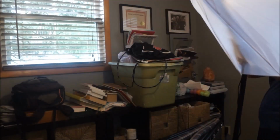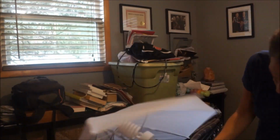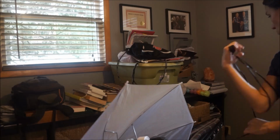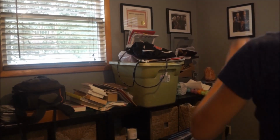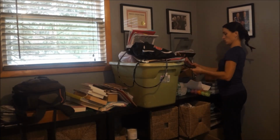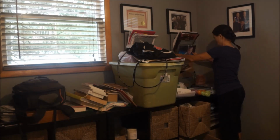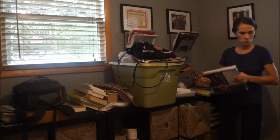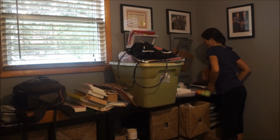All right, so the first thing we're doing in my home office is basically just going through and decluttering, putting things back where they belong, deciding if I want to keep these items and they're still useful. If I don't, I'm deciding if they are broken and need to be thrown out, or if they're still in good shape and I can donate them or pass them along. So that is what I'm doing here.